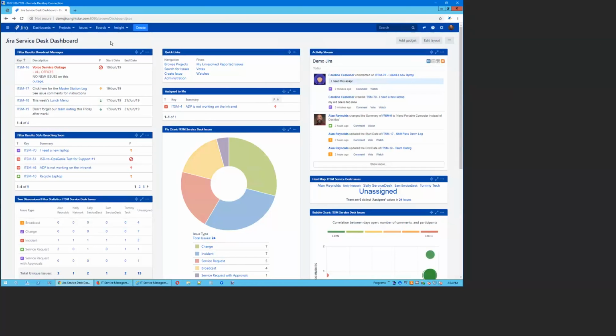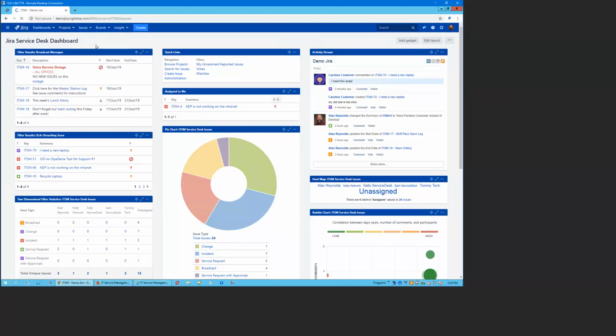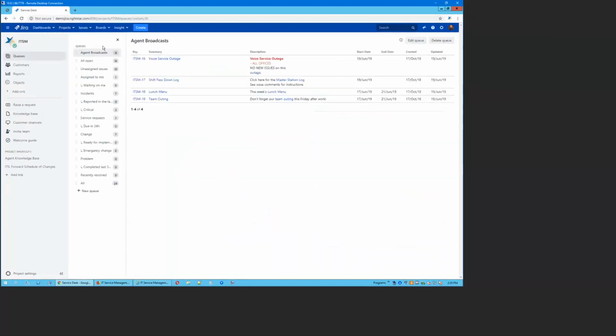So Jira is organized into records they call issues, and they're grouped into containers they call projects, and every project can have its own portal. So I'm going to choose this project I've called ITSM creatively, which is paired up with the portal Patsy was using, and so all of her tickets have come into this project.